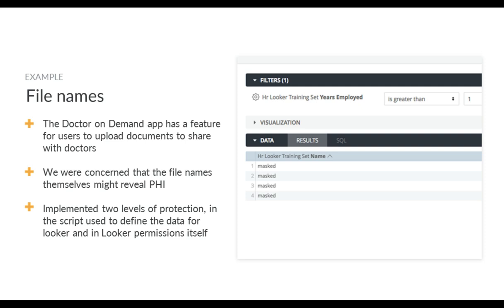You can create and define user attributes. And in this case, we created an attribute defining who can see document titles. We were then able to make the document data set generally available, and if someone without authorization viewed any report with this field, the contents will be masked.